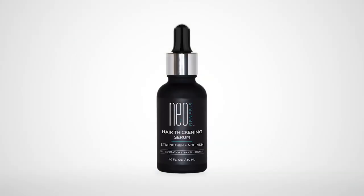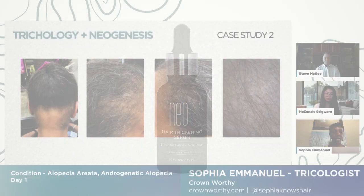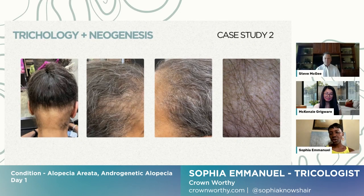She is using the NeoGenesis Hair Growth Serum. She's also using the Capillus to reduce inflammation because she has some inflammation of her scalp. She complains a lot about pain and itching as well. So the Capillus, the laser, is a device that you can use to help reduce inflammation and also energize your hair follicles. And it works well in pairing with the NeoGenesis serum as well.